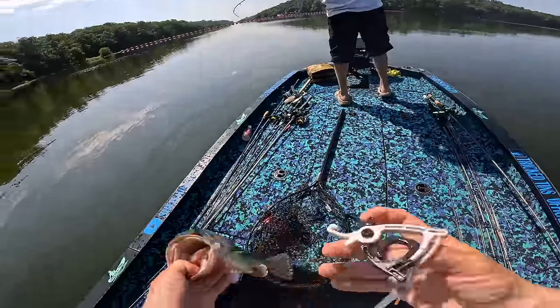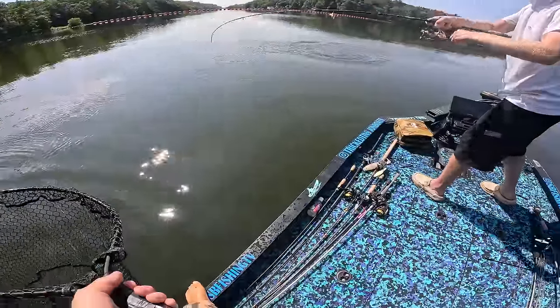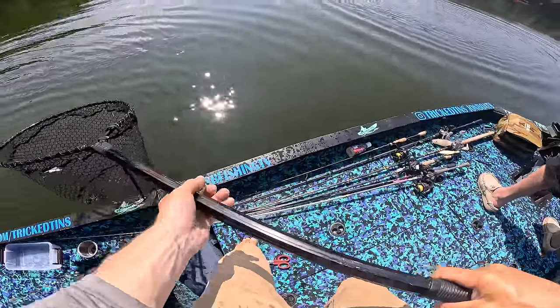Oh, that's another good one, isn't it? Find number three. Is it good? Yeah, like three something. He just jumped like a freaking smallmouth. He's coming right here. All right, my whole thing is stuck.